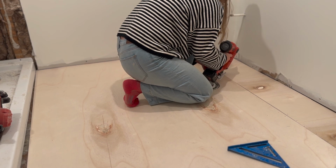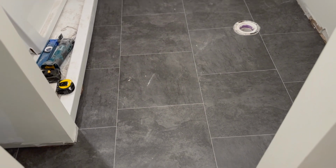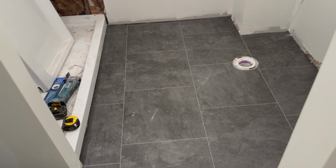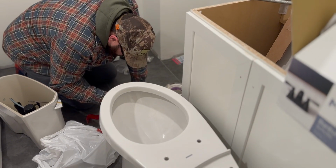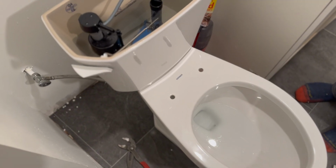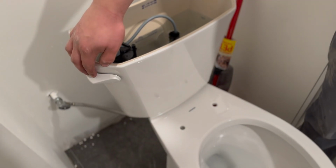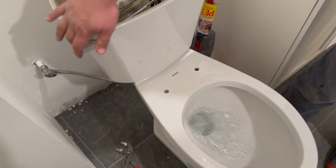So with the floors officially done, we are so close to moving in. I will also say, once we got this bathroom flooring installed and complete, we were able to hook up our toilet finally. After months of not having a toilet, it felt like a major win in this renovation project. So this is the honorary first flush.